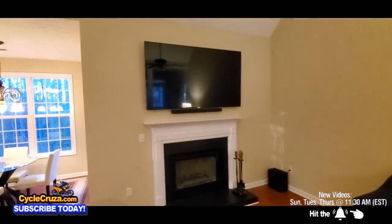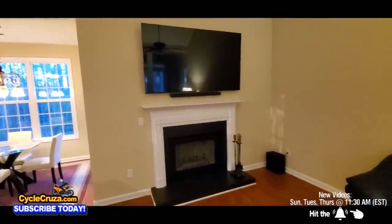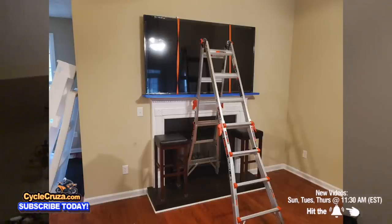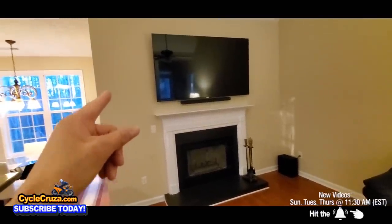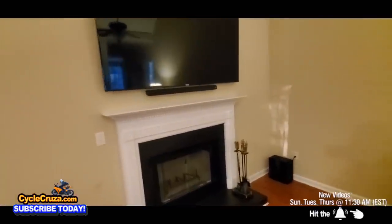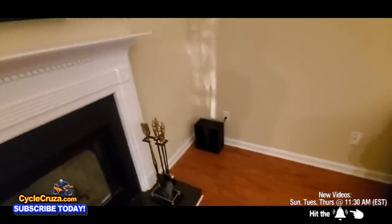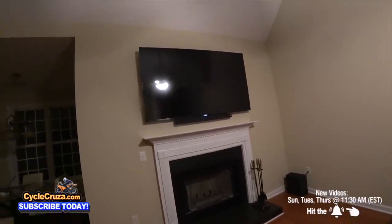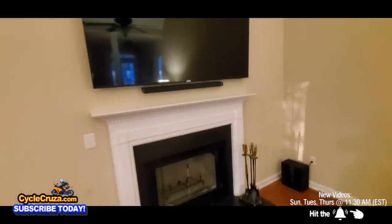And as you can see here, I installed a 75-inch LED TV and sound bar, and there's a subwoofer there, and I installed this myself. I tell you, this was a beast to install. I have a link to this TV, by the way. And the sound bar, this Polk sound bar, which is fairly inexpensive, comes with this wireless sub. Man, the sound is awesome. For the price you pay, it's amazing.